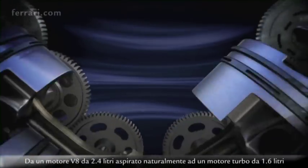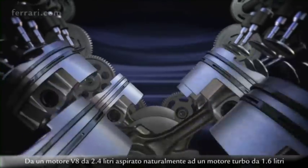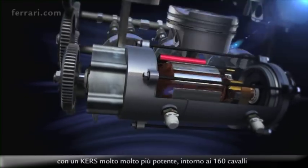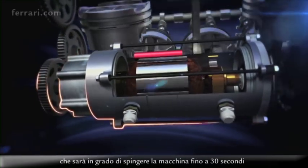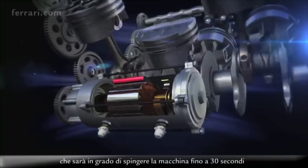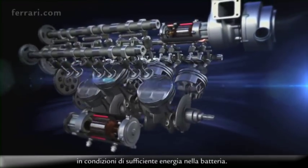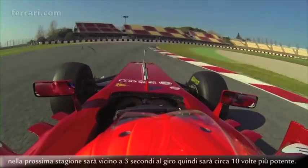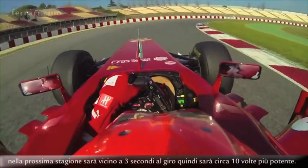From a 2.4-litre naturally aspirated V8 engine to a 1.6-litre turbocharged engine, with much, much bigger cars, around 160 horsepower, that will be able to push the car for up to 30 seconds, if you have energy in your battery. Today, a KERS system gives an advantage of 3 to 4 tenths per lap. It will be close to 3 seconds per lap next season, so it's really 10 times more powerful.